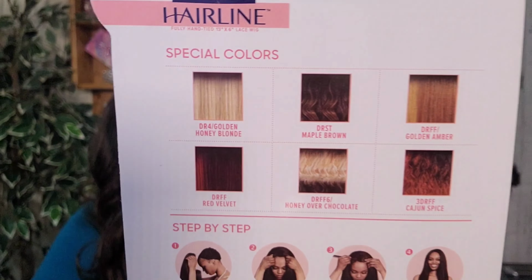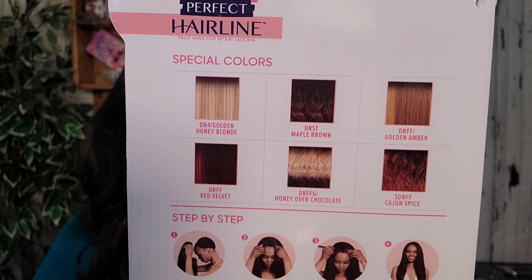You can wear her glueless, but your lace is going to flap in the wind on the sides here. And I did show you guys on Outre's Everette how to kind of conceal that lace if you do want to wear the wig glueless. I showed you a little hack. So if you don't know what I'm talking about, go back and watch that Outre Everette review. I will leave a link here. She does have the wide elastic band, so it's going to help it lay flatter on your head. She does have 6 specialty colors, and I did show those to you earlier.